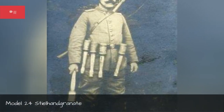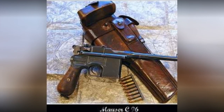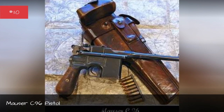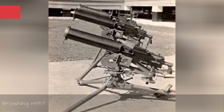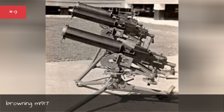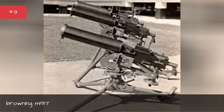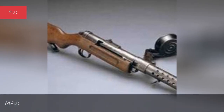Model 24 steel hand grenade. Mosser C96 pistol. Browning M1917. A heavy machine gun used by the USA and made by John Browning. M18.